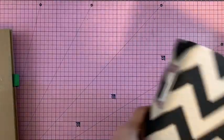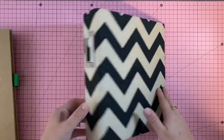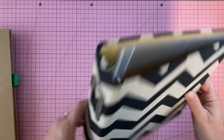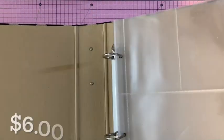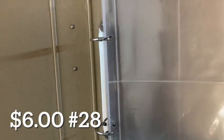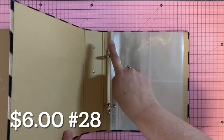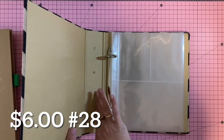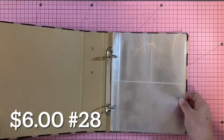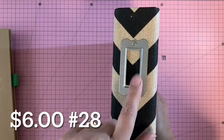So there's that one. And I bought quite a few of these, and I actually did make some of my December dailies in these, but this one is empty. This is a, oh, who makes this? Simple Stories. It is a D-ringed binder, and it doesn't have the rings in the spine, so it's not going to curl the pages. They can lay flat, which I really love. It's a burlap kind of a chevron, and it's got the book plate on the spine.